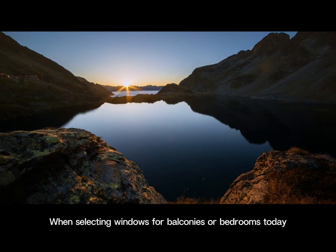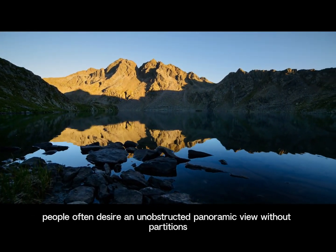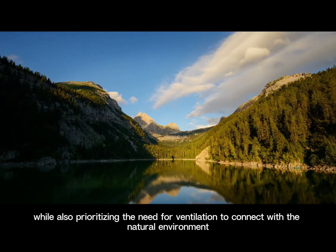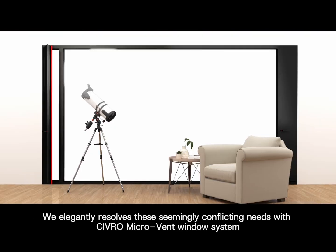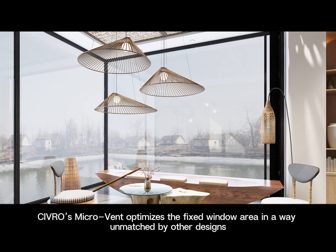When selecting windows for balconies or bedrooms today, people often desire an unobstructed panoramic view without partitions, while also prioritizing the need for ventilation to connect with the natural environment. We elegantly resolve these seemingly conflicting needs with our micro-vent window system. The micro-vent optimizes the fixed window area in a way unmatched by other designs.